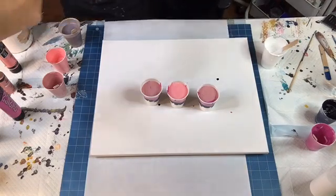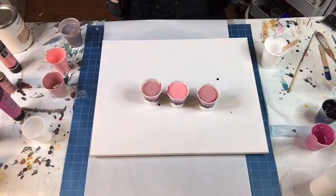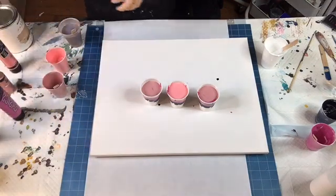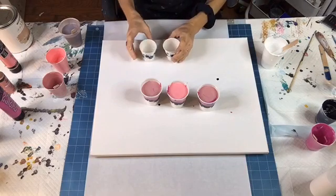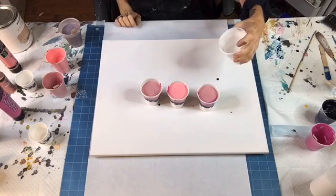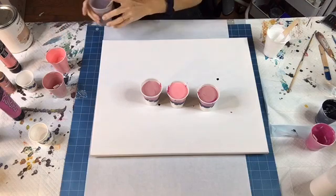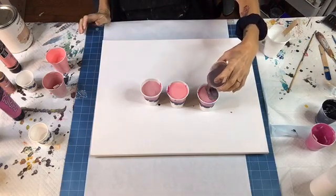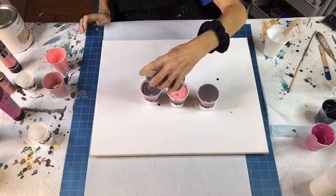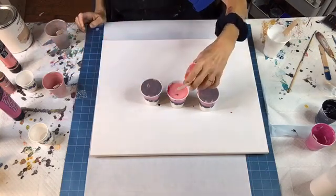Let's do this. Let's get 2 more cups. No, can't do that. See what happens when you don't plan it right. Those are the colors I wanted more of. So let's just do it this way. Gotta think fast on my feet here. Okay, I guess this isn't gonna be a sandwich pour because I did not plan this out very well.